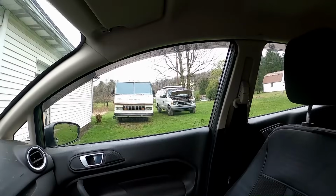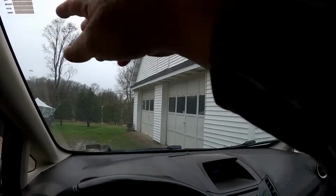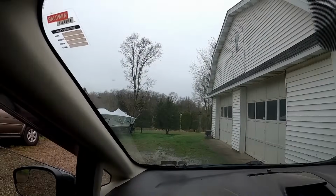It's only 3 or 4 miles away, over the river, across the bridge, and over in Natrona, Pennsylvania. But the problem is the yard. It rained and rained all afternoon, all night, all morning. It finally quit, and the ground is so soggy. And I told him, well, it's in the yard now. I think we have more rain coming too.